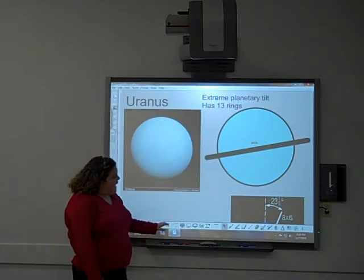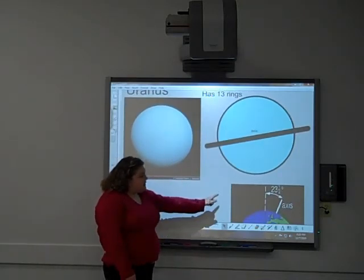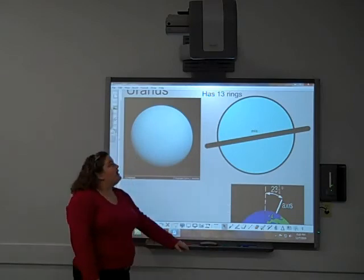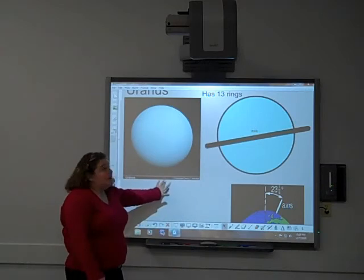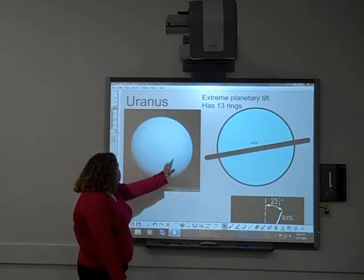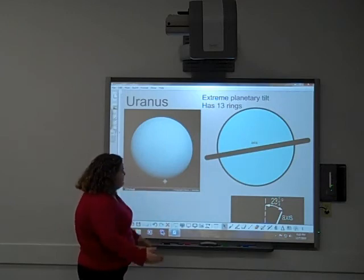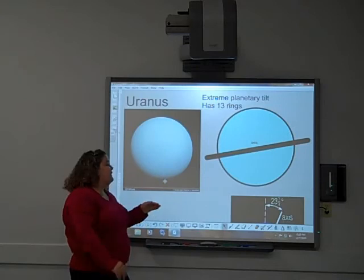Uranus has a tilt like Earth does. Earth is 23.5 degrees, and Uranus's is the same except it's tilted the other way. And it has 13 rings, even though you can't really see them very well. It's like the gases cover them up.